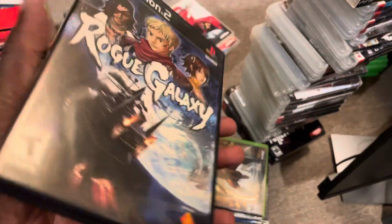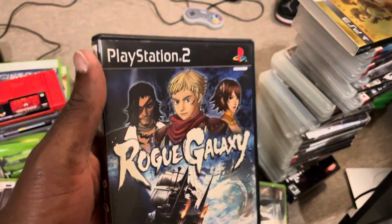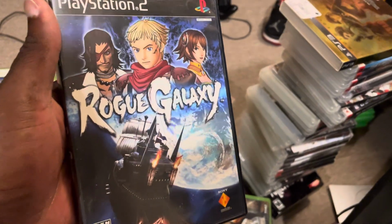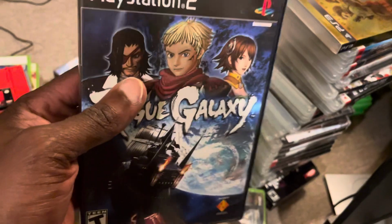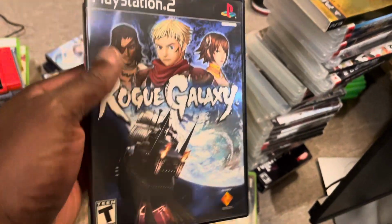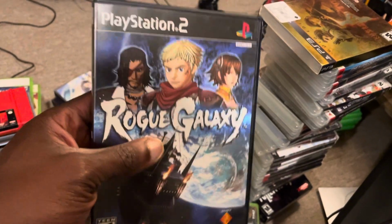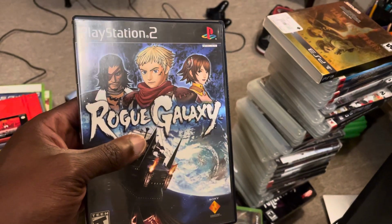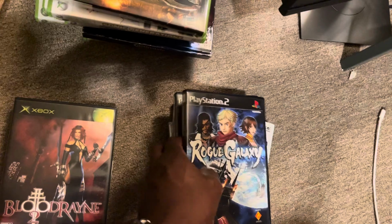I mean, look, GameStop, if they do it right, there's so much potential for them to do this retro thing right. I just hope they don't jack it up by messing with prices. There's potential there because I found so many good games at GameStop over the summer. But either way, I was totally shocked to see this. They had even more expensive PlayStation 2 games there, but this was the one that really shocked me the most because I just wasn't expecting to see Rogue Galaxy there. So this is a really good find. This was a real shocker.